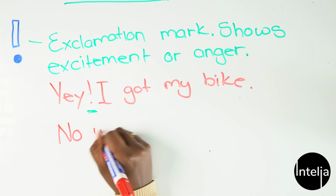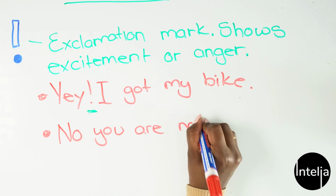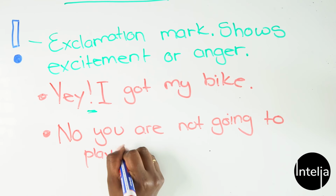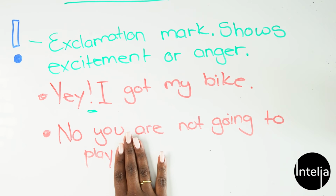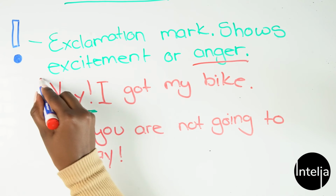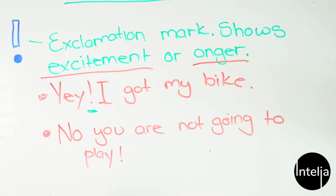No, you are not going to play. I'm sure you've heard your parents say this or shout at you. No, you are not going to play! This exclamation mark tells us how we should say it. Without the exclamation mark, it would be no, you're not going to play. But because the exclamation mark is there, it changes how we say the sentence. And it now becomes no, you are not going to play! This shows anger. And our first sentence shows excitement. So as you can see, an exclamation mark helps us express our emotions on paper.